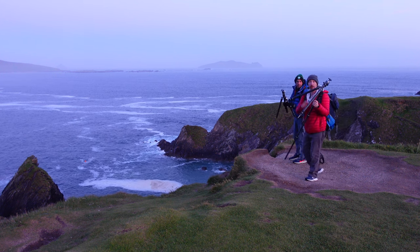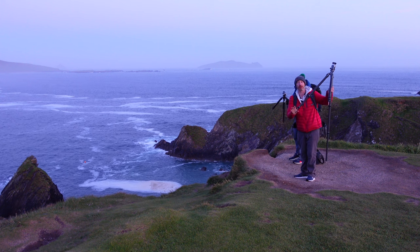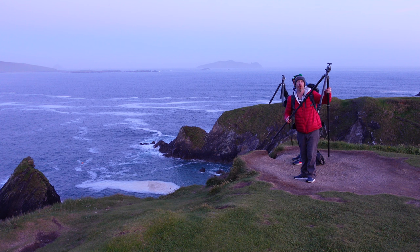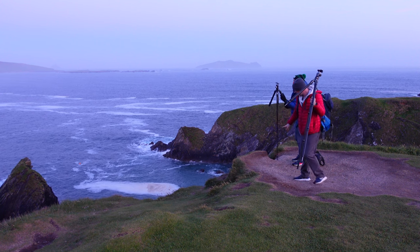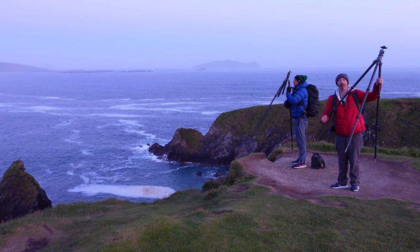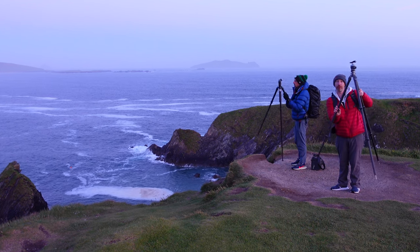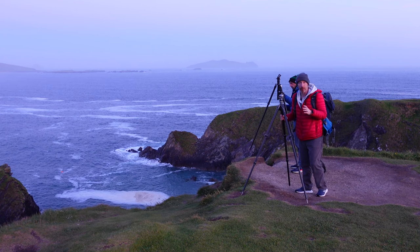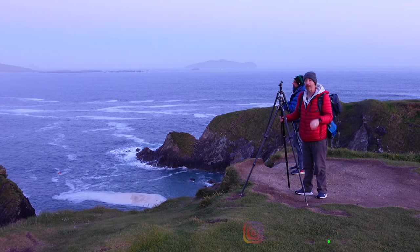So the interesting thing about here is normally it's a sunset spot, but I've never been here for sunrise. And the beauty is there's nobody else here. As you can see by the ground, it's quite a popular spot for people to come and stand and take one type of photograph. So it is pretty much, you know, the honeypot location of this area. But for dawn, I haven't seen that many photographs.